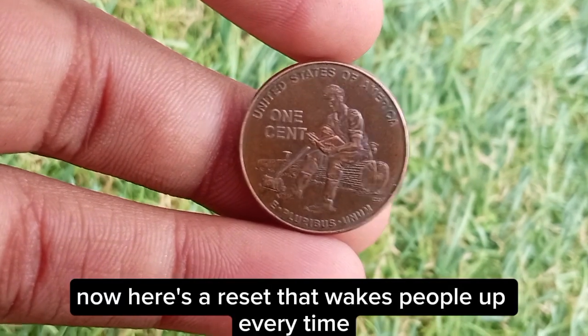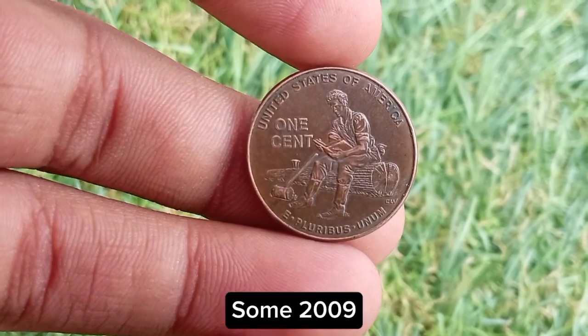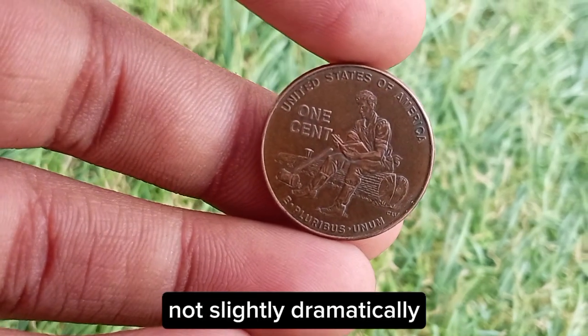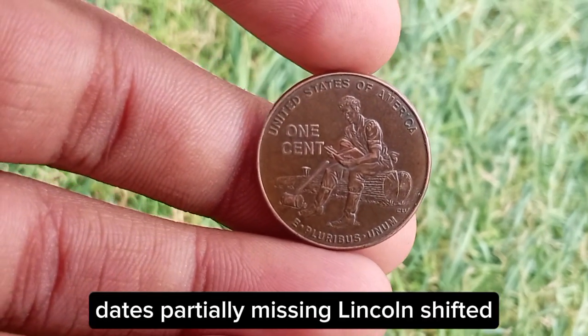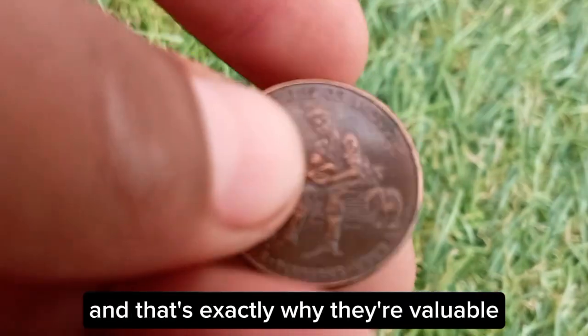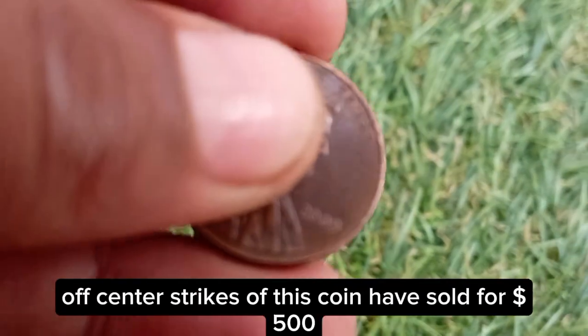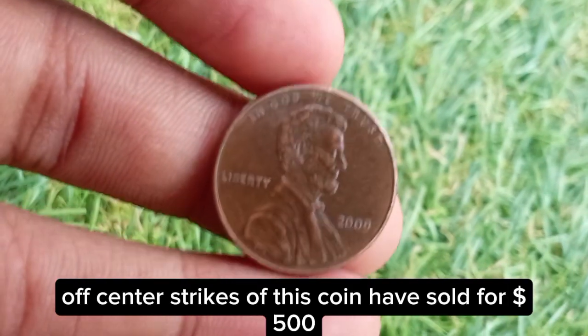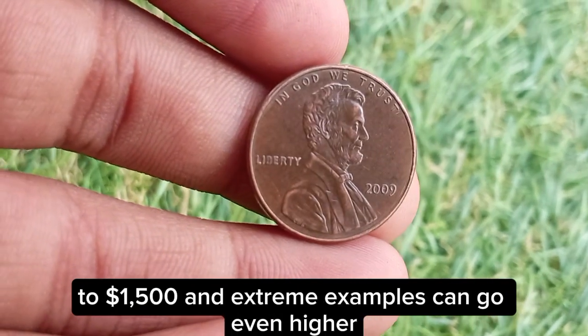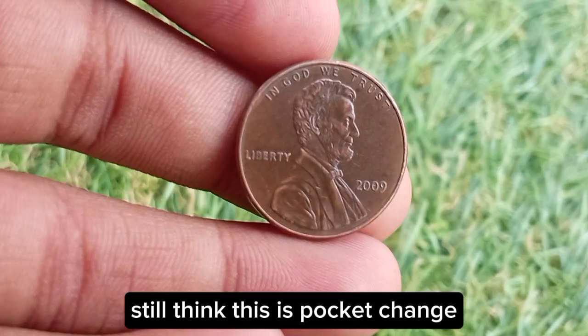Now here's a reset that wakes people up every time. Some 2009 Formative Years pennies were struck off-center. Not slightly, dramatically. Dates partially missing. Lincoln shifted. These coins look wrong at first glance, and that's exactly why they're valuable. Off-center strikes of this coin have sold for $500 to $1,500, and extreme examples can go even higher. Still think this is pocket change?